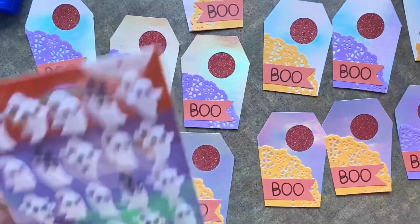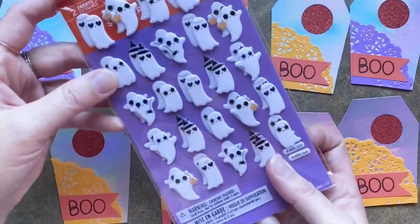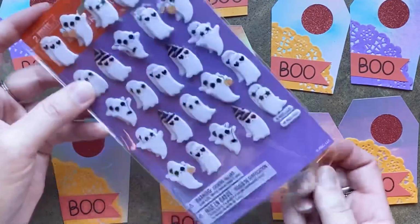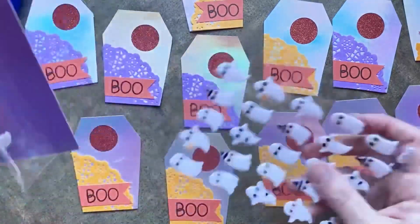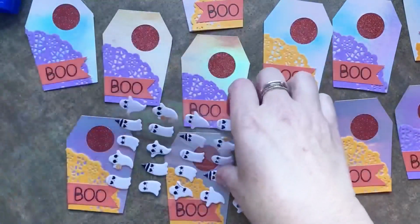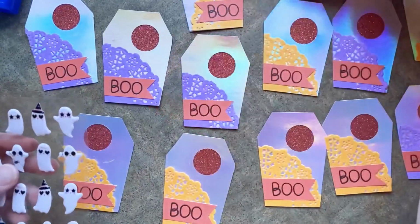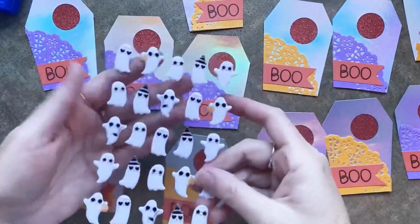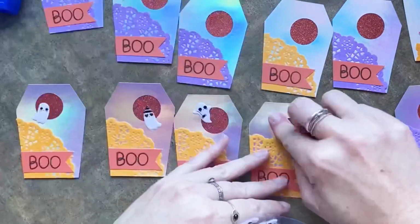Alright, so at this point it's time to start stickering and decorating these, but I wanted to use these Puffy stickers. I got these, I believe, at Target this year, and they are so stinking cute. So I should have enough to do all of my little friends here. And I might have to pull in the Tombow Extreme to help glue these down to the glitter paper. Sometimes glitter paper doesn't take to stickering very well, so if we have to do that, that's fine.